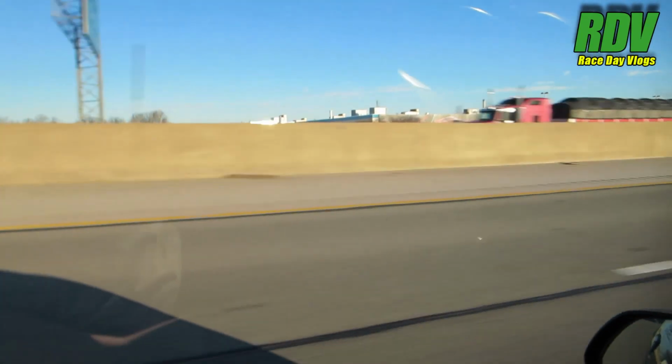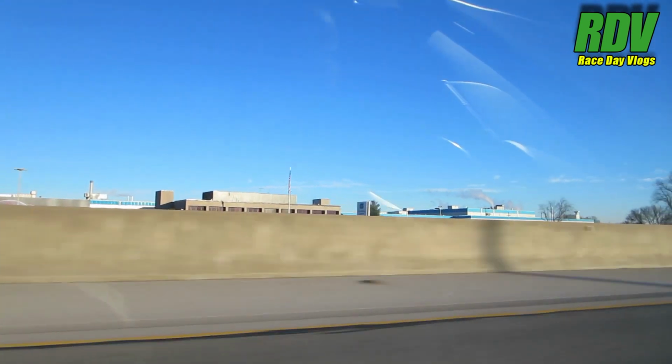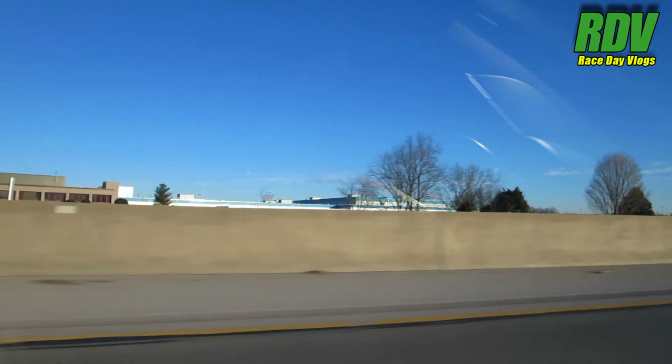And right here is the Corvette plant. You can't see very well because of the concrete barrier. So if you want to buy a brand new Corvette, or a Corvette that has been built since 1984, it was built right here in Bowling Green, Kentucky.